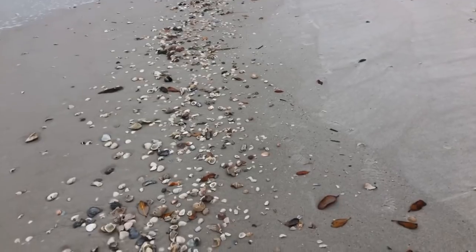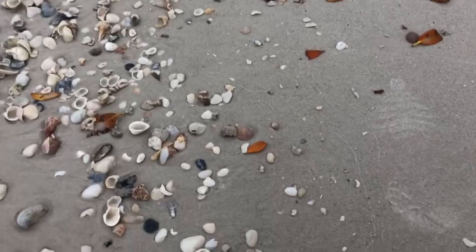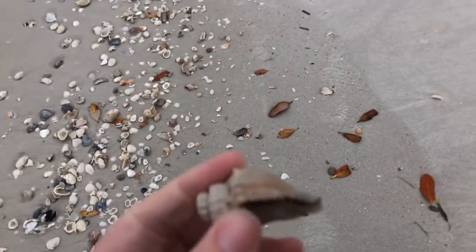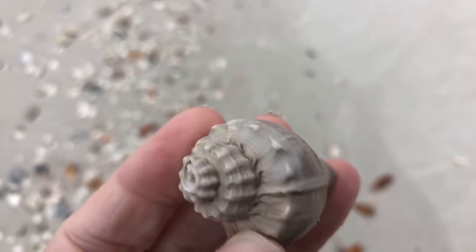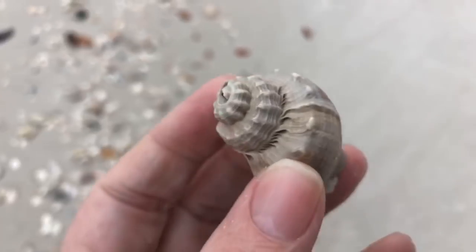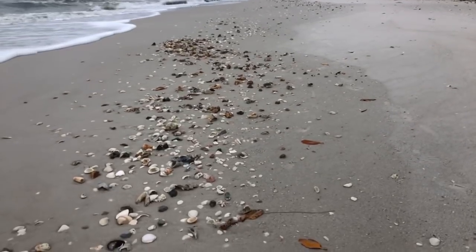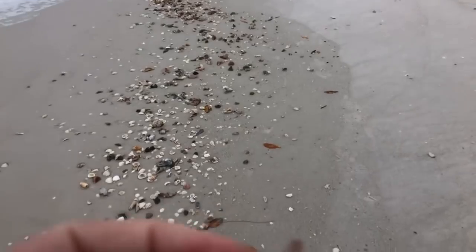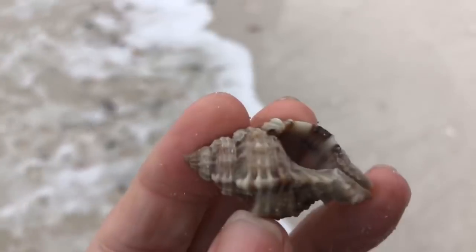Nothing crazy, but we didn't see much of anything yesterday. There's a piece of an old crown conch, a king's crown. What's left of one. Looks like a little murex down here. Little apple murex shell. Come on, waves, get back there.